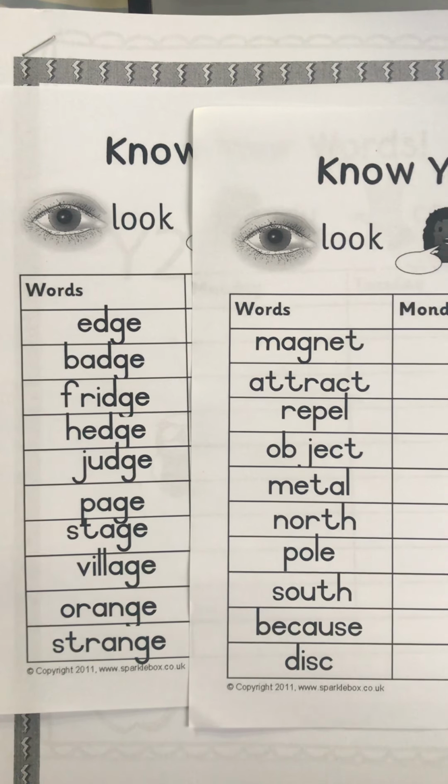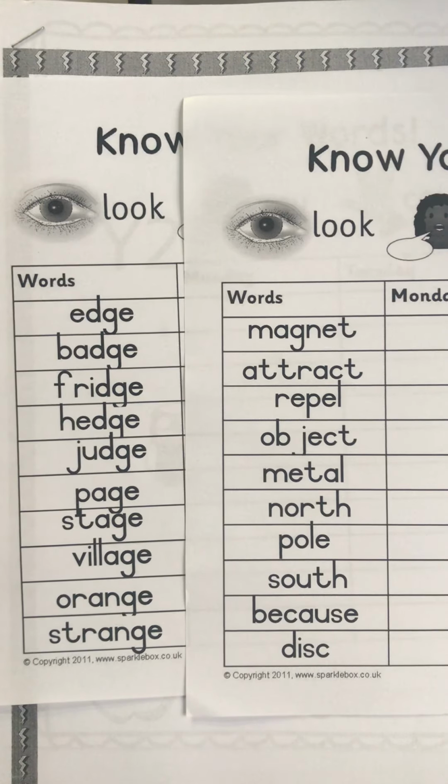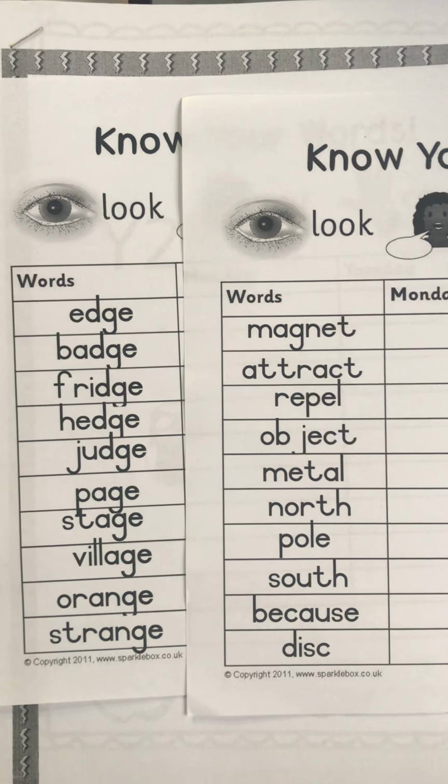North is a direction, or as we will learn with magnets, it's a pole. It's one of the poles, okay? So north is a direction. Pole, it's something to do with magnets, or you can say, okay, it's a pole that I climb on, or the pole that the flag is on. South is also a direction. It's the opposite of north, because north is usually up and south is down.